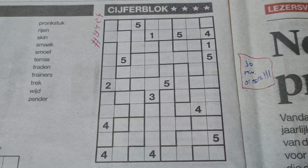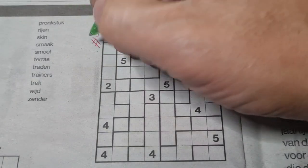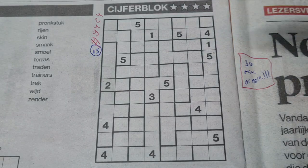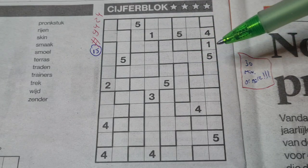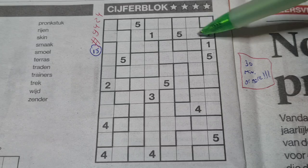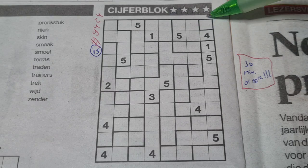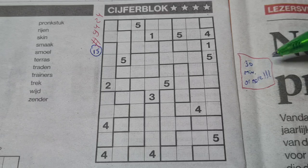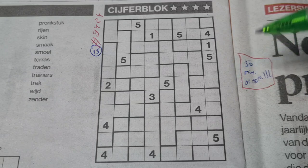9424. Before I start, I always count the printed digits. This one is 15 printed digits. Should be an easy one because the hard ones has always 8, 9, or 10 printed digits. But the publisher has indicated it with 4 stars. And for 4 stars puzzle, I need 30 minutes or more. Is this really a 4 stars puzzle? We don't know. We will see.